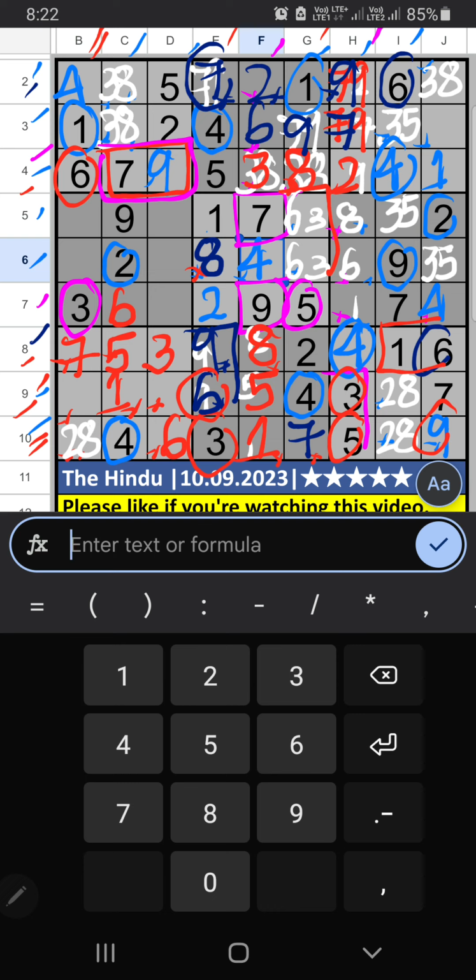Column B, on 7th row and 6th row, we have 4. So 4 can't come in these cells, then 4 is confirmed here. Then in column D, 3 numbers are remaining, 1, 7, 8. 7th grade, we have 1 and 7. So 1 and 7 can't come in this cell, it will come in one of these cells. 7th row, we have 7. So 7 can't come in the cell, 7 is confirmed here. Then 1 is here.